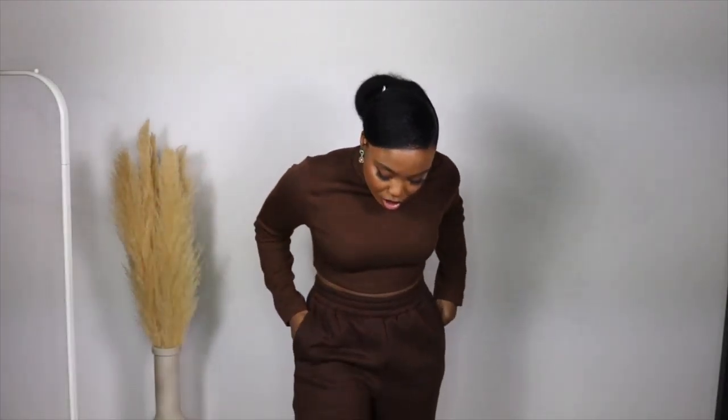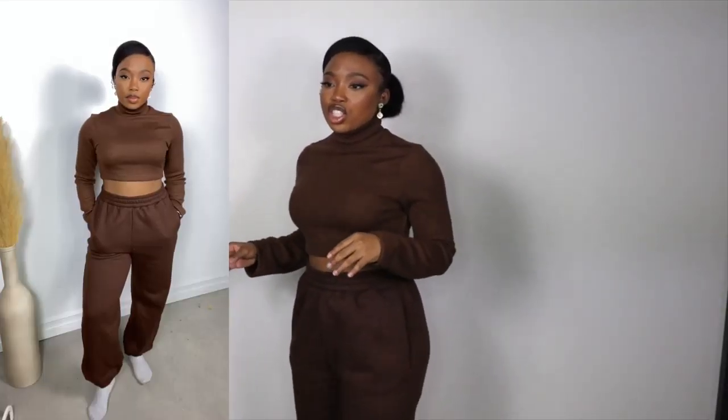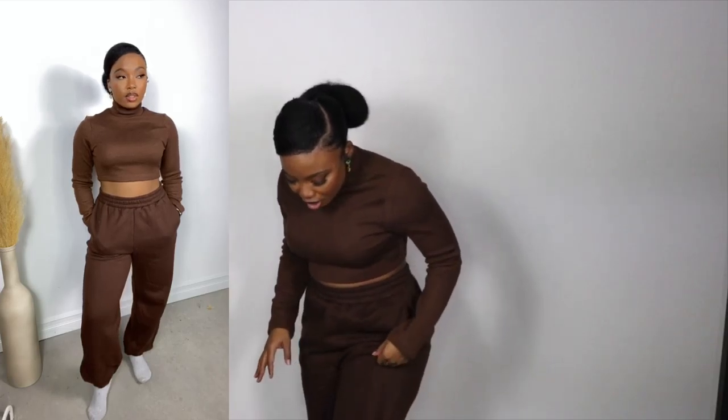Next up are these joggers. Guys, do you know how long I've been looking for joggers that match perfectly to a crop top or a top in general? I love it. It is thick. Let me say this again. It is thick. The material is amazing. I love the bunching down below at my ankles. It just feels so freaking good. They have pockets. Y'all know how I feel about pockets. If it doesn't have pockets, I don't even want it.